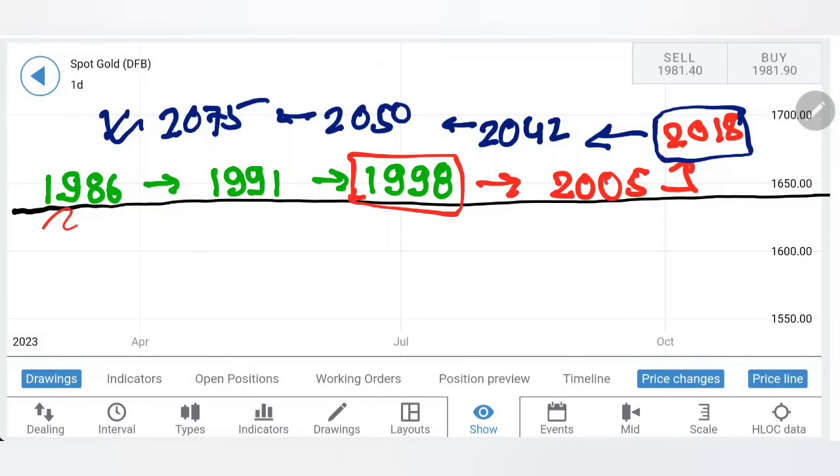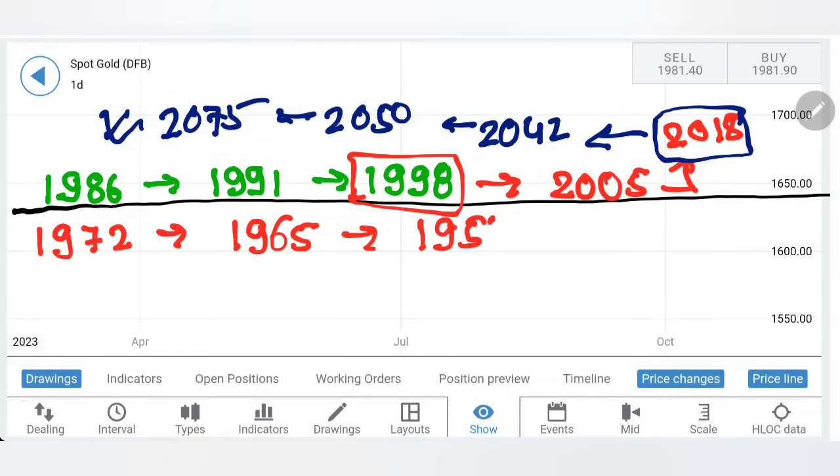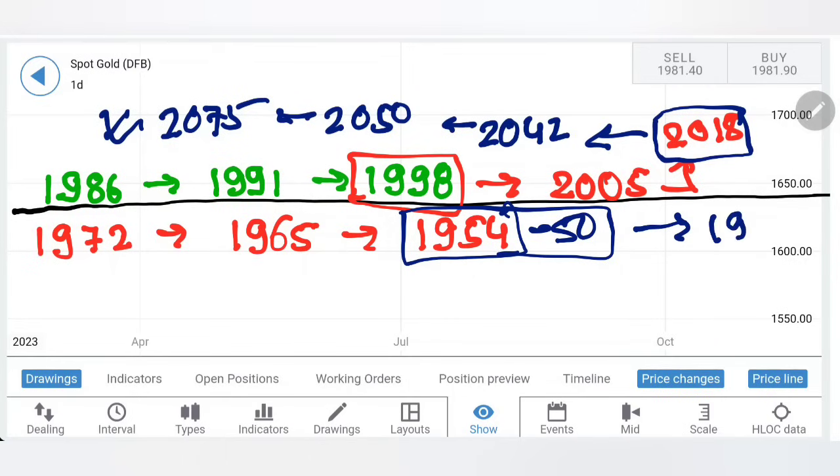On the downside, I will recommend you to sell here at 1970. Two levels below this, 1965, 1954. Now this is crucial. If it stays below 1954, 1950 zone, I am including this as well, then only little bearishness, and that too 1944. So these three levels are going to remain crucial. On the upside 2018, on the downside 1944-54 zone.